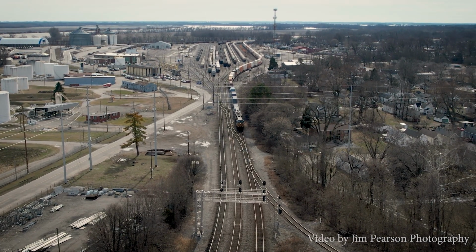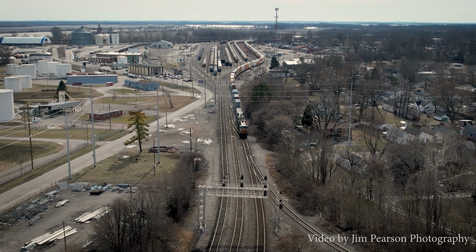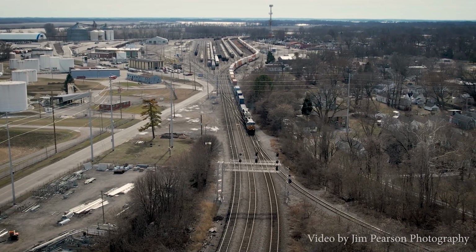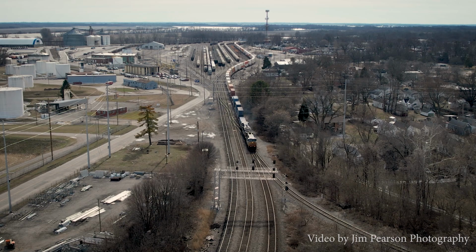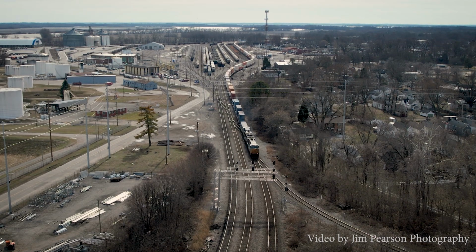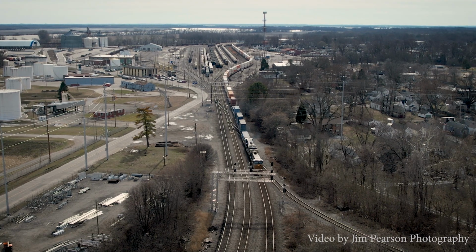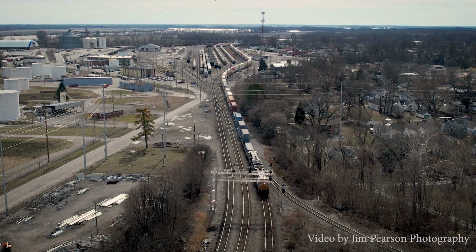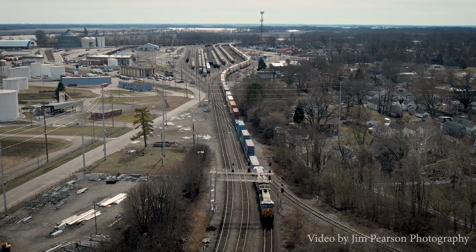The track off to the right there is the Evansville Western line. It sees probably on average 2 or 3 trains a day, I think. One local back and forth each way, and then it also sees at least 1 or 2 coal trains a day, because Evansville Western takes CSX coal trains out that way and loads them at a mine out there.